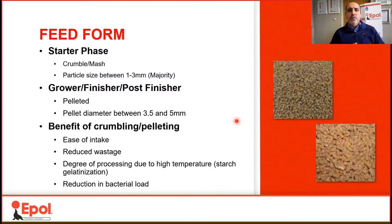The benefit of having your feed in a crumbled or a pelleted form is that it allows for easy intake. In other words, the bird pecks a whole pellet of feed instead of pecking a number of times to get all the particles of a mash feed. A direct consequence is reduced wastage. If you're feeding pellets, there's a lot less spillage and wastage because it's a much cleaner process to take in the feed.